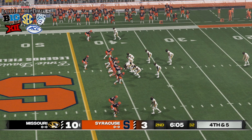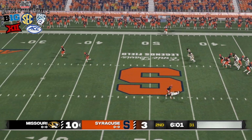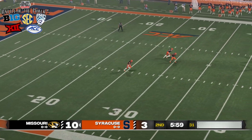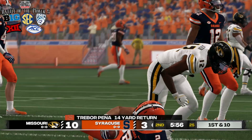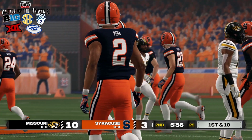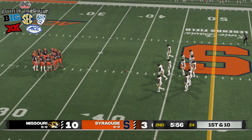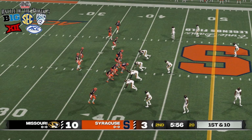Pena is the deep man, awaiting the return. Got the corner. Pena takes it to 25. He makes it out to maybe the 39-yard line. In a game that's this close, you can't afford to waste possessions. That's going to be a long day.